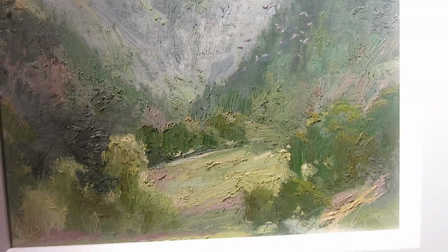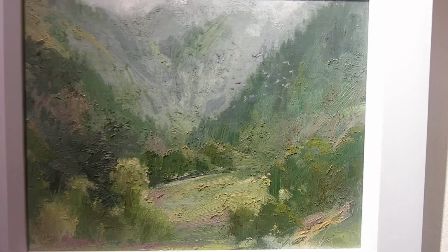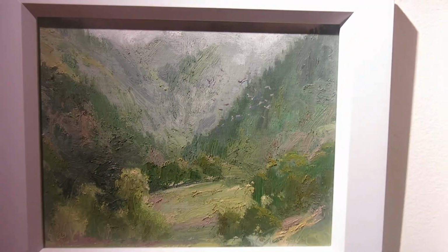So this one I was really intrigued with. It's called Gull Fest, yeah. And this is out at Stinson Beach. And I was really intrigued with the way the birds up against the dark hill were light, but up against the fog were dark. And it's hard to see it in this light, but that little passage is successful to me.